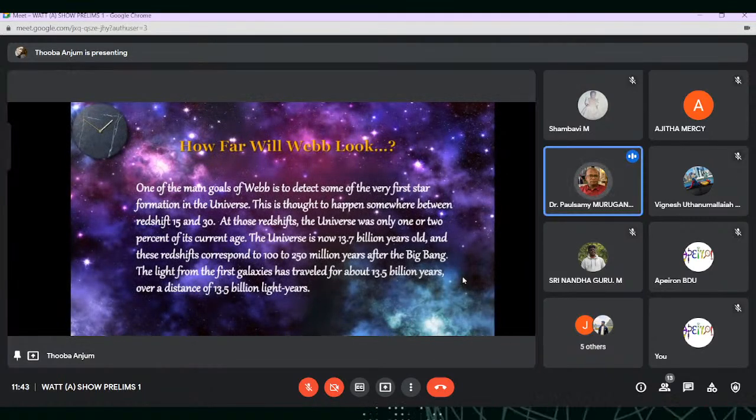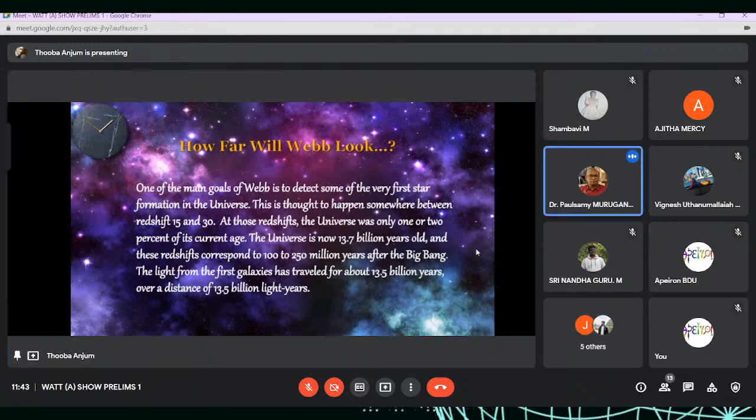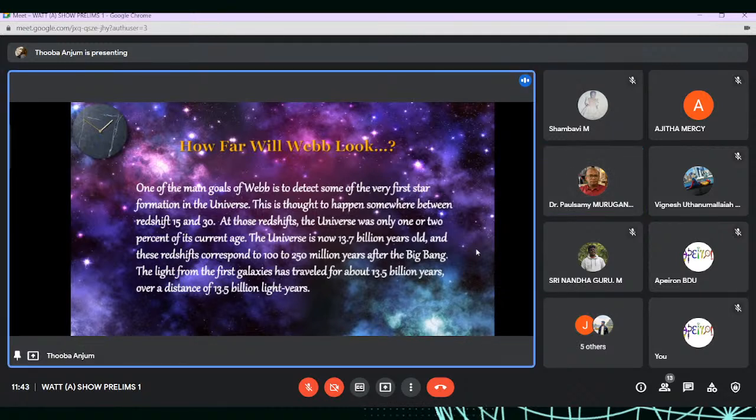Can you explain a bit about this L2 point? Yes, sir. It is a Lagrange point, away from the Sun and the Earth, where the gravity between the Sun and Earth gives a perfect balance for the satellite to be placed there. So that is why we have chosen the L2 point, sir.